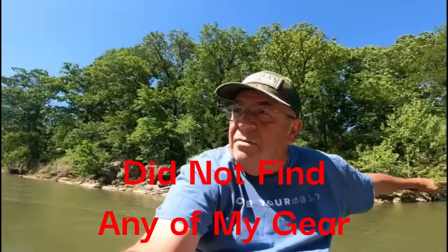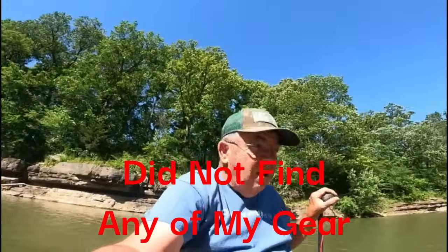The water's not real deep, but it's about 10, 12 feet. So we'll see if I can latch onto something here. It's gonna be kind of fun to try to catch my stuff. I don't know if I can do it or not, but I'm sure gonna give it a whirl.